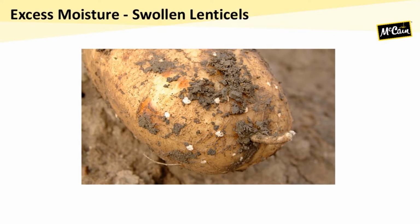The last disorder I want to talk about related to excess moisture is swollen lenticels, and I'm sure many of us have seen this. Lenticels are the opening on the potato that allow for air exchange, and they tend to become enlarged when exposed to either waterlogged soils or prolonged wet conditions. Swollen lenticels make the tuber more susceptible to entry of disease organisms like soft rot because it's basically an opening in the surface of the skin.